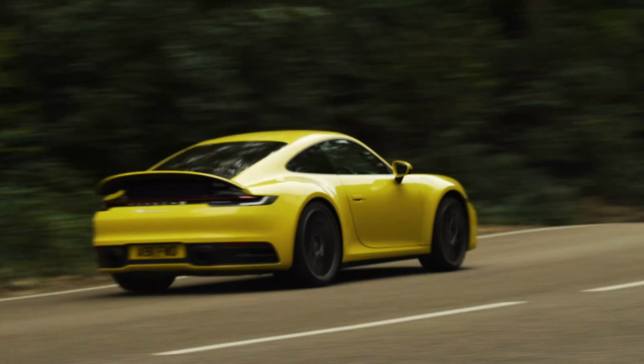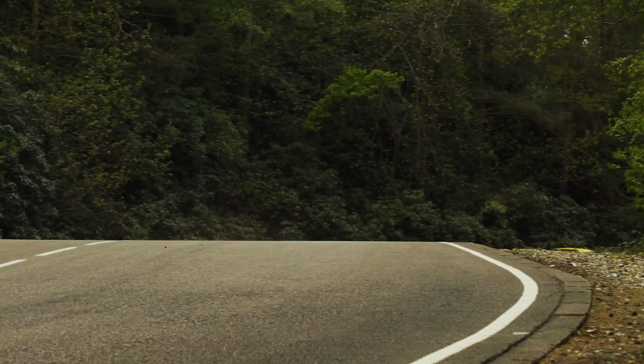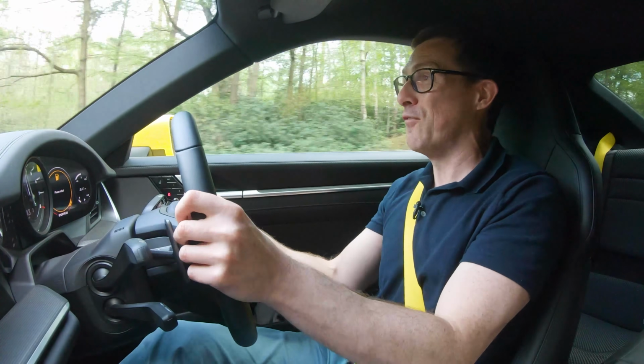I don't know whether you need the four-wheel drive version though. I probably just want the Carrera too, but on a slippery day, this will help you out, the four-wheel drive.